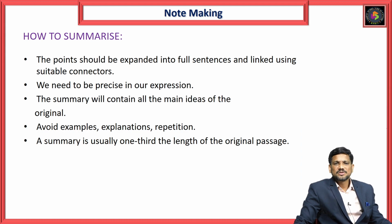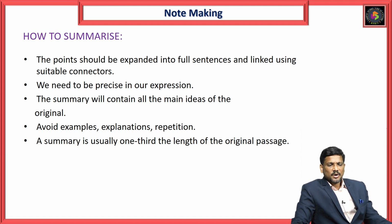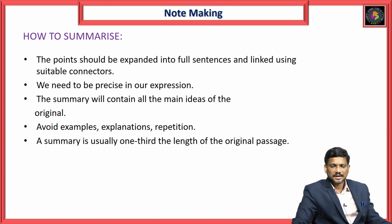And finally, how to summarize it. From the note making, you know how to summarize your text. The points should be expanded in full sentences and linked using suitable connections. After making the notes, you have to summarize the text keeping all these points in your mind. The points should be explained in full sentences and linked using suitable connections. Okay, you can use conjunctions or suitable punctuation to connect different ideas, and we need to be precise in our expression.